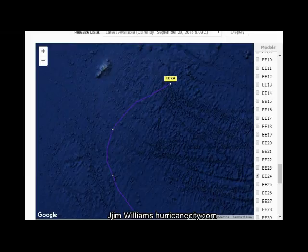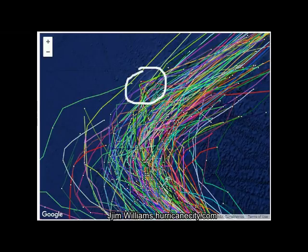And these ensembles, there's 50 of these ensemble members, and number 24 in this particular case is doing outstanding on the system, so I'm sure the National Hurricane Center is keeping track of this one. Here is a map of all of the models as of early this morning, and of course I have Bermuda circled there. And you can see the consensus is to go to the southeast of the island.